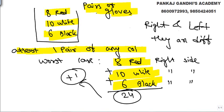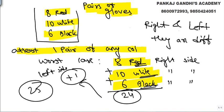Next, whatever we get has to be of the other side, be it red or white or black. The next one will make a proper pair. So if we have got all of right, next has to be of left side. So the answer will be 24 plus 1, which is 25. These are pigeonhole theorem questions.